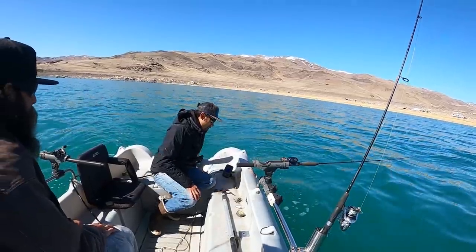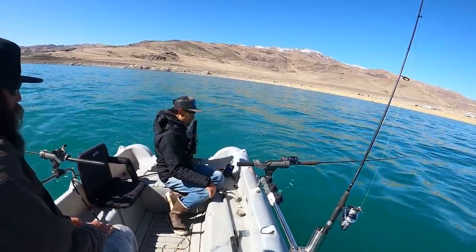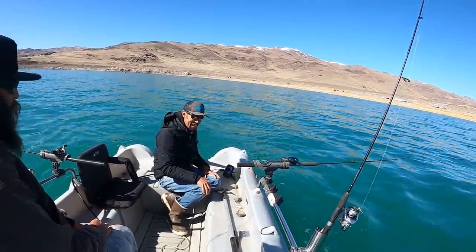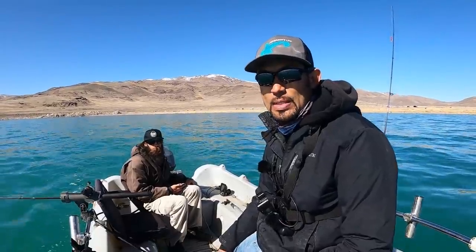So Andrew was telling me that this lake is not completely fresh water. It's like a little bit of salt. Let me test it. Is it salt or? A tiny bit of salt. Pretty fresh though. So, you know, we're trolling for trout and they're kind of in the same family as salmon, so it's kind of the same thing.